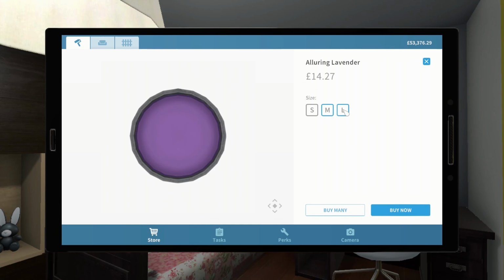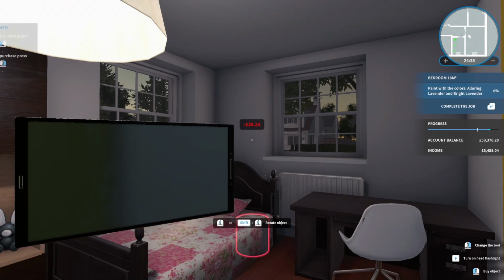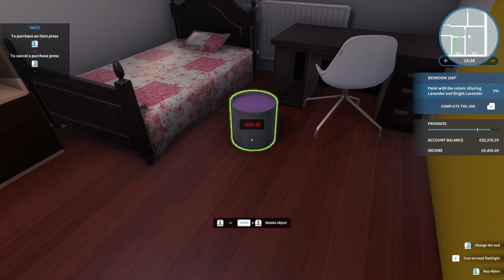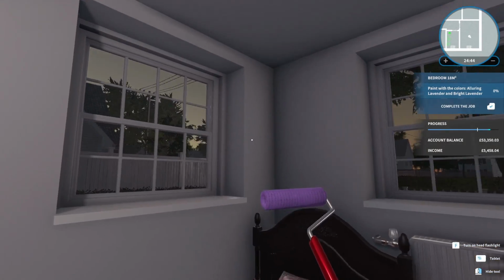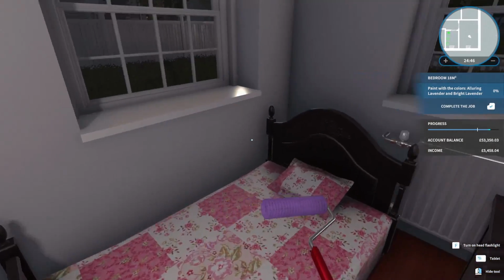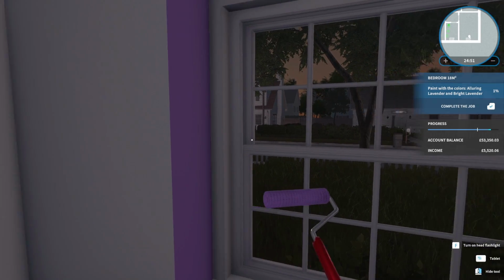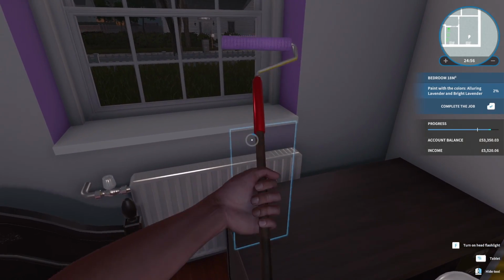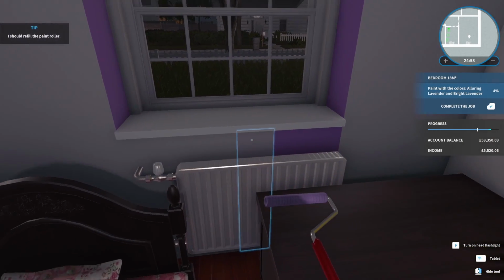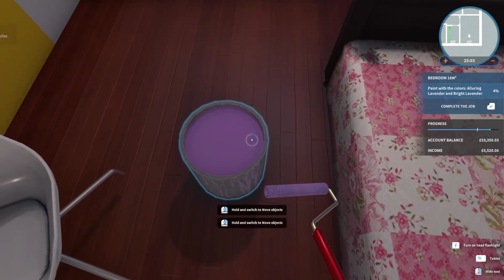I'll buy a large one of them. We'll do a 50-50 this time. We'll do something slightly different. Buy one. Come on, plunk it down. Get the paint roller out. Away we go. And oh, can't get near any of it. What a lovely purple. Oh yeah, forgot I can do the three things at once. Nope, it's not letting me do any. Refill.